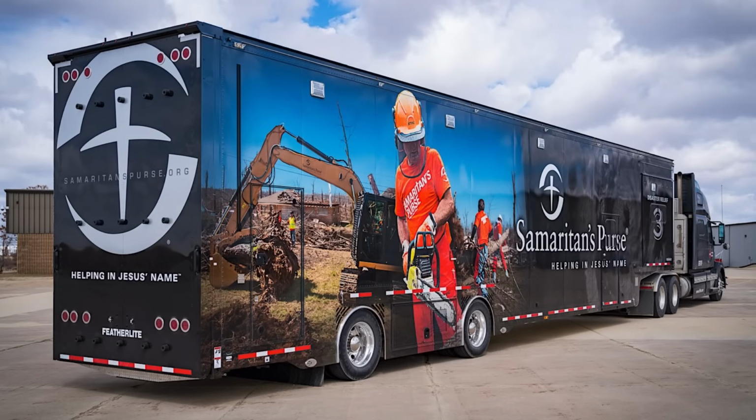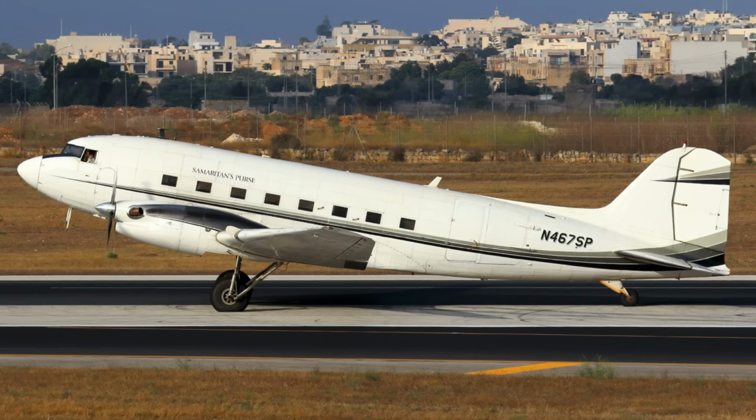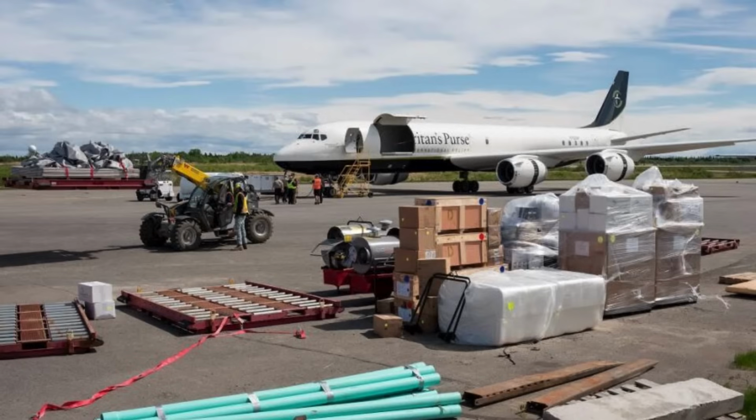Aviation plays a major role in their ability to respond quickly, and the DC-8 has been and is the backbone of their large-scale international airlift efforts and is actually just one of more than 20 aircraft in their fleet around the world. The organization is also known for programs like Operation Christmas Child, which delivers millions of gift-filled shoeboxes to children in over 100 countries every year. And beyond emergency relief, Samaritan's Purse is involved in long-term recovery efforts, medical missions, and rebuilding communities.